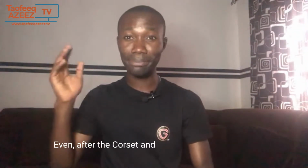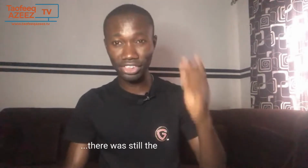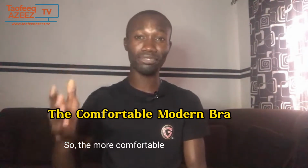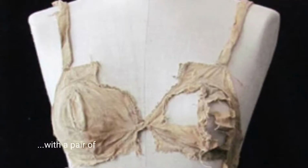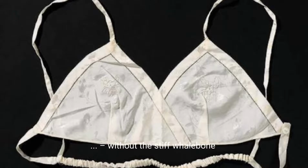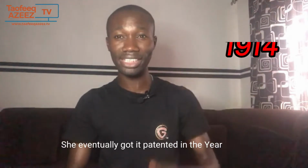Even after the corset and bra were officially split, there was still the issue of comfort. So the more comfortable modern bra came in the year 1910. That was when New York socialite Mary Phelps Jacob invented the first modern comfortable bra with a pair of silk handkerchiefs and some pink ribbons without the stiff whalebone. She eventually got it patented in the year 1914.